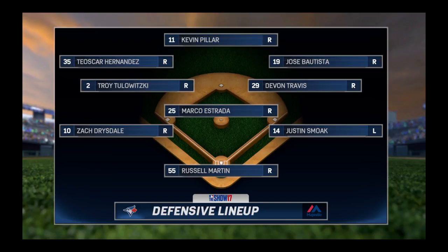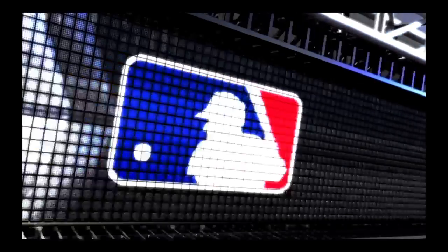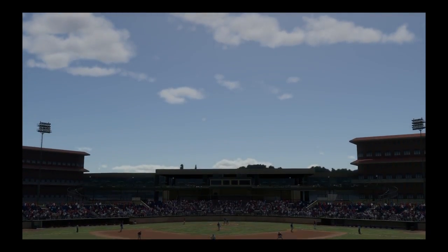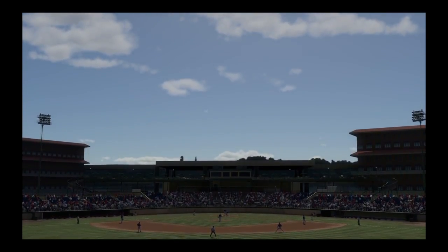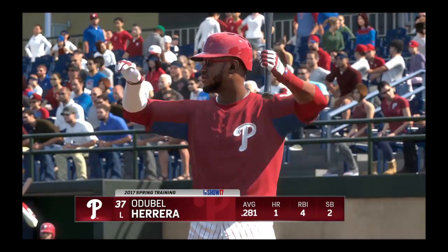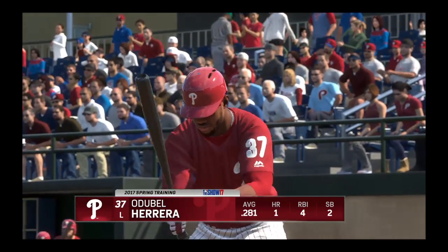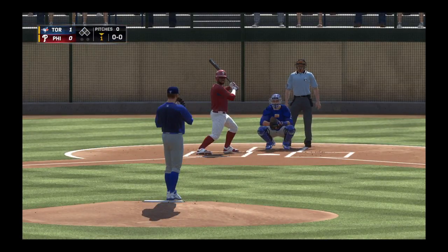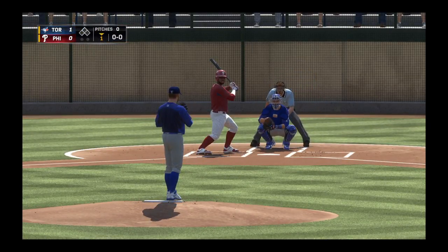Time now for a look at the defensive alignment for the Blue Jays. And I'm looking at Russell Martin behind the plate. A lot of teams win when he's behind the plate catching. He knows how to put down the right fingers, and on top of that, he can catch and throw. Here's the center fielder, Odubel Herrera. He'll lead things off here in the bottom half of the first. For the Phillies, center fielder, Odubel Herrera.